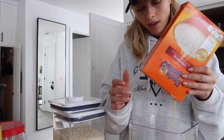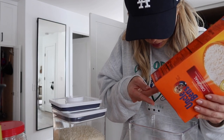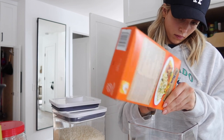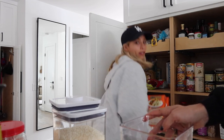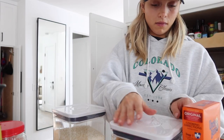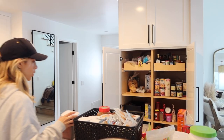I'm always worried there's gonna be a bug in the rice. But these are just little burnt kernels or something, right? Okay. Uncle Ben's, good for pilaf. Oh wow, we have a lot of Uncle Ben's. Bowls, we love rice. Rice is my favorite food. Nice. Look at that Uncle Ben's. I think we're gonna need more.